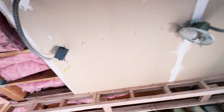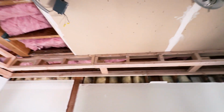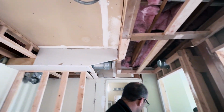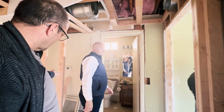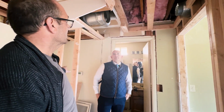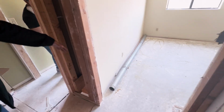to run all the vents, which gives us more height. And now we're going to put can lights in here. We moved the door to the bathroom. We made an area for the water heater. So now the water heater is going to be up here. We pushed the walls in to give us more space.